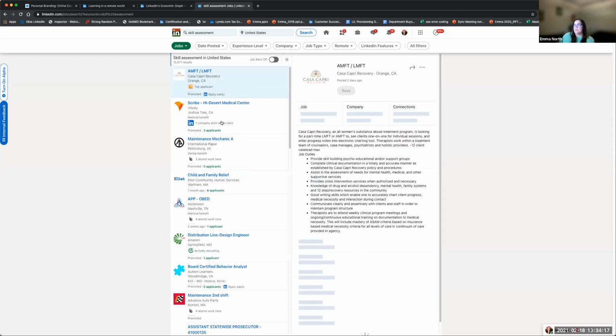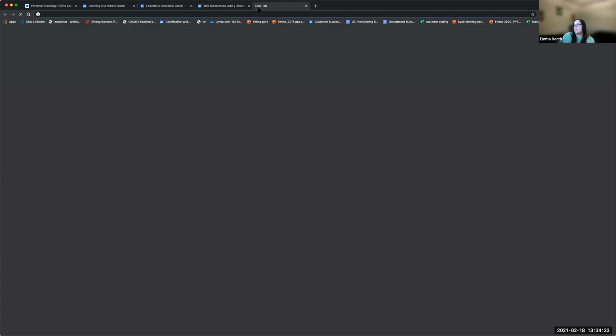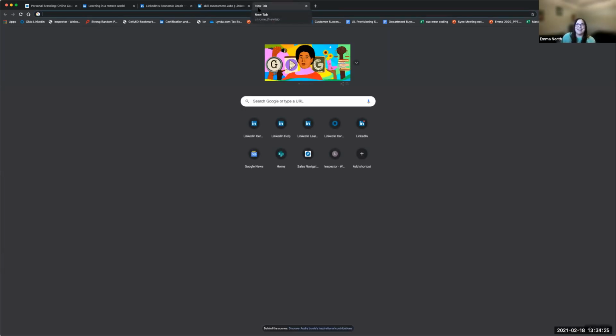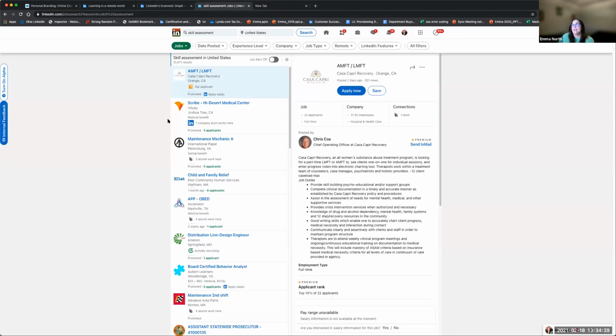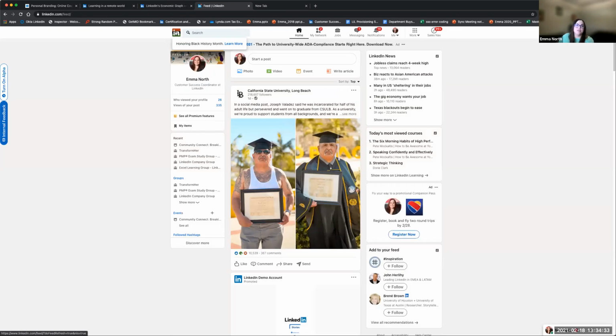And so you can search for those here. I'm not as familiar with these because I haven't taken one, but essentially it's a test you can take. If you score in the 70th percentile or higher, then you get a badge that you can put on your LinkedIn profile to say, yes, I've tested my knowledge. I know this.